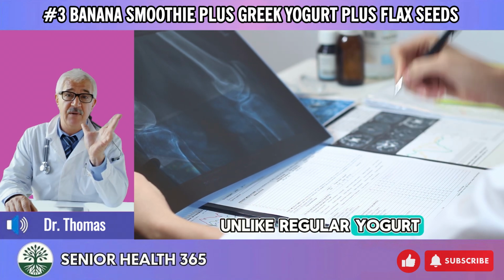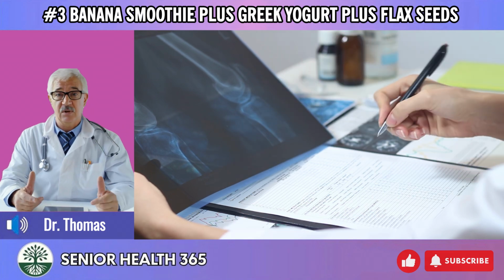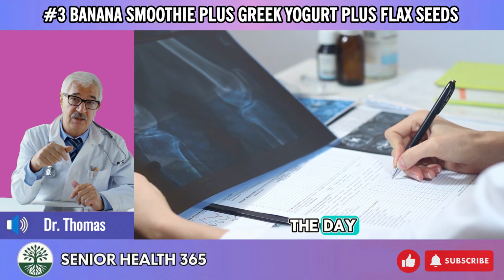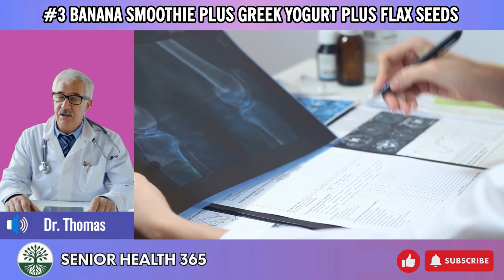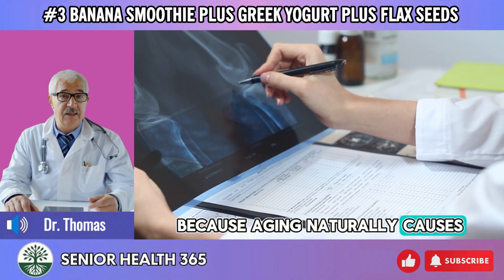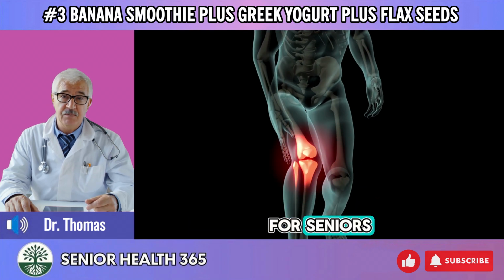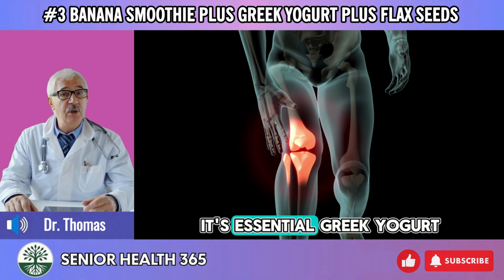Unlike regular yogurt, Greek yogurt is packed with casein, a slow-digesting protein that helps you maintain lean muscle all throughout the day. That's a big deal if you're over 60, because aging naturally causes muscle loss, something called sarcopenia. For seniors, getting enough protein in the morning isn't just helpful, it's essential.